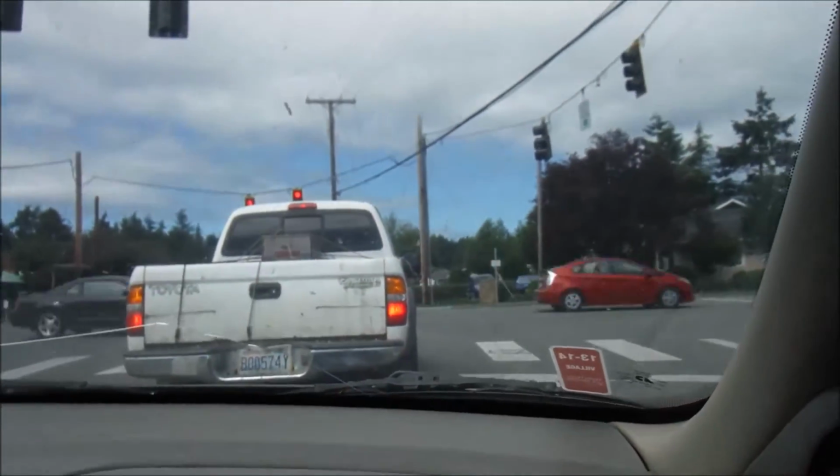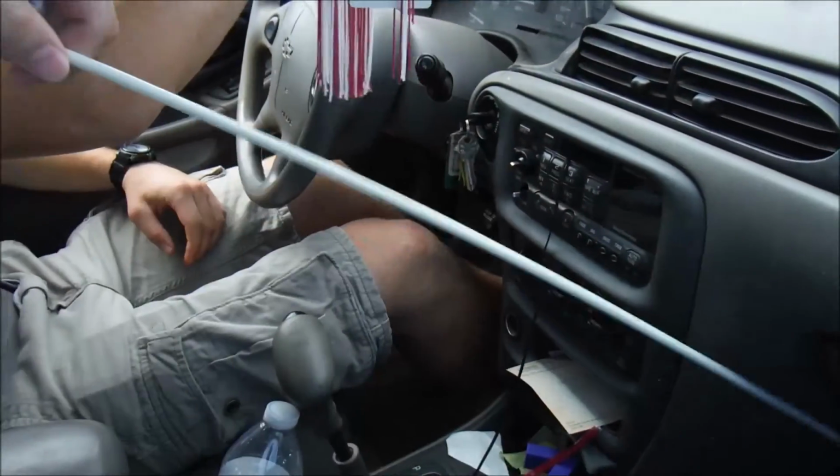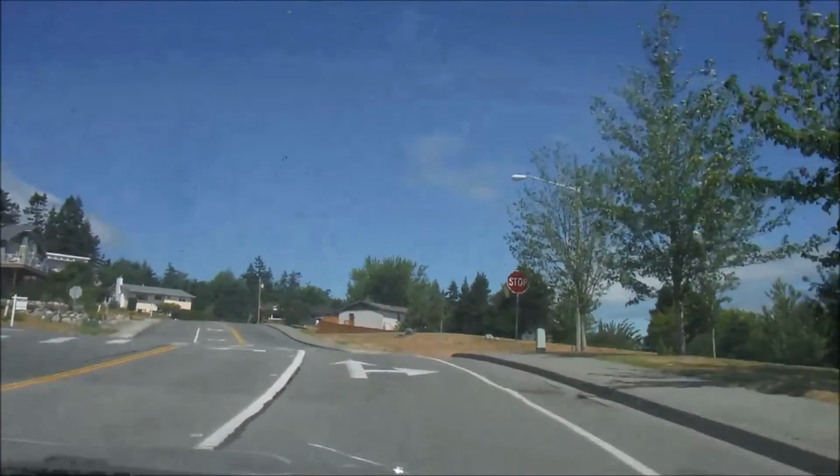All right, mission updates. This is the part we got. We didn't find the tubing, and we used a credit card to spend 86 cents on this. Exciting, right? We're gonna go try the pet shop and Ace Hardware, see if we can't find what we need for this tube.